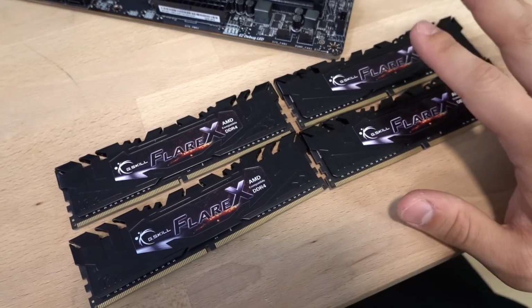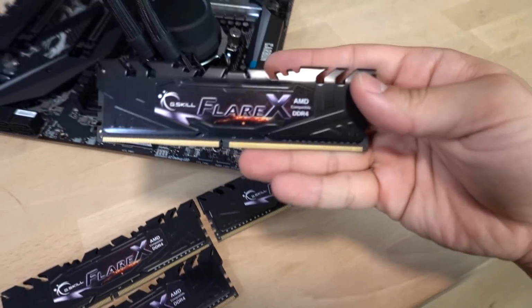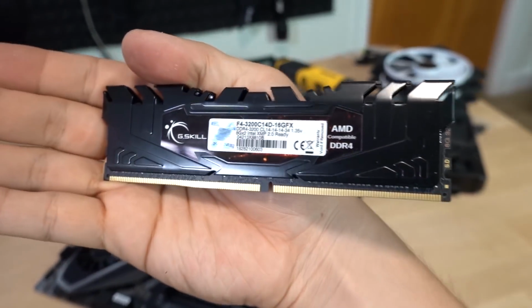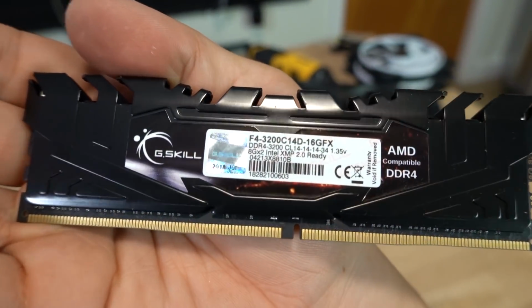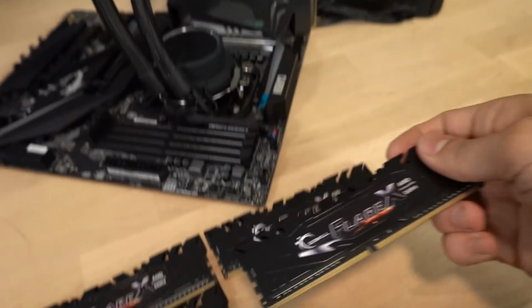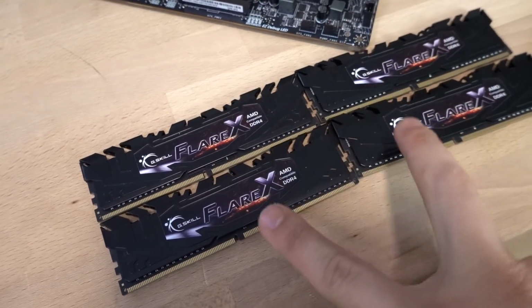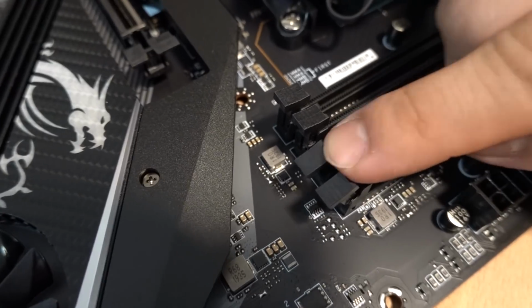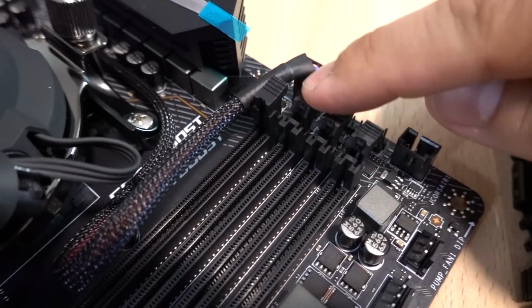We're gonna be effectively doubling Wifeysauce's memory capacity with this kit of G.Skill FlareX DDR4 3200 speed. Yes, there are faster RAM kits available for DDR4, but 3200 ain't bad, especially when you consider that the CAS latency is 14. Pretty snappy timings there. So we've got four 8GB sticks here, giving us a total of 32 gigabytes. Let's get her done.